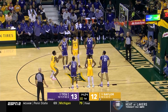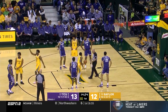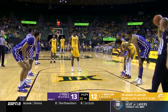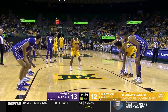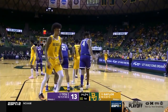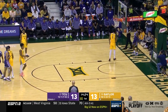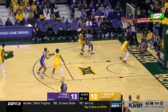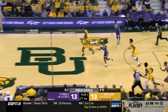Both teams starting out hot from the field, 9 for 12 combined. As Adam Flagler at the line for the first time tonight misses his first. Hey, little nugget to get in real quickly. L.J. Cryer on one team, Eddie Lampkin on the other, former high school teammates at Morton Ranch down in Katy, Texas. And they had great success down there. Coached by Chris Turner, they won 78 games in the 3 years they were together. And now they're back on the court a couple times in the past couple years, competing against each other. That's always fun. Great to mention the Morton Ranch Mavs. Yep. In a college basketball game.